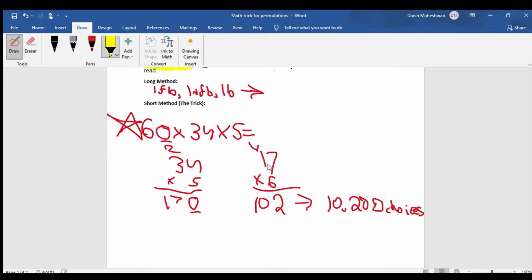So yeah, that's an example of using this math trick or formula to solve a permutations problem.